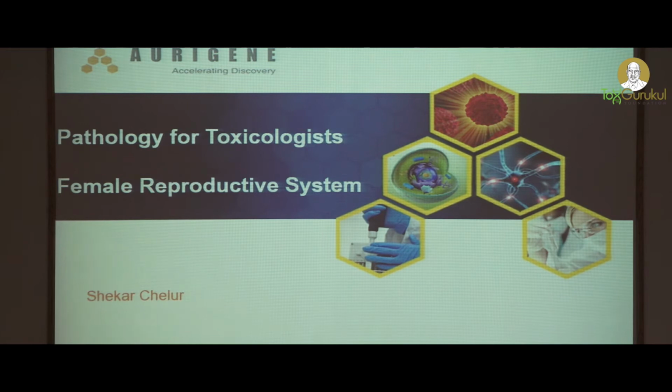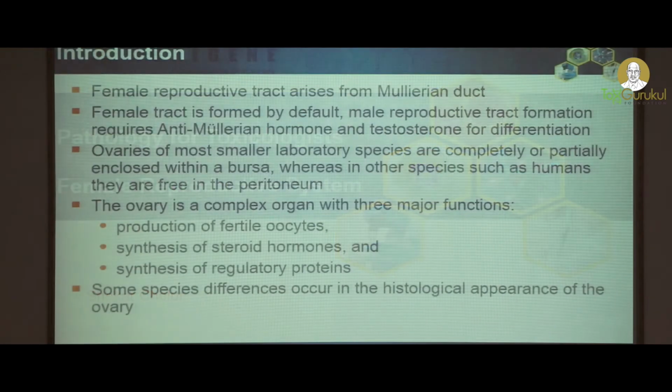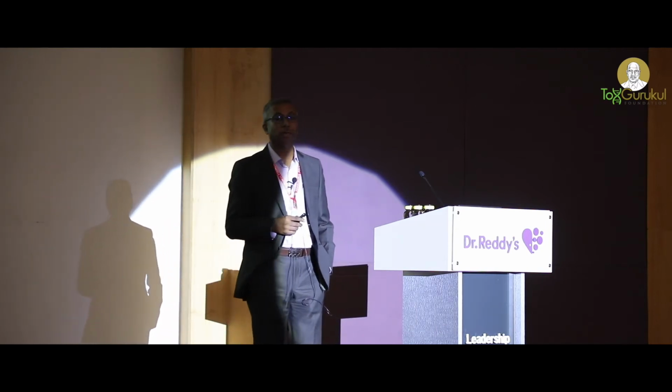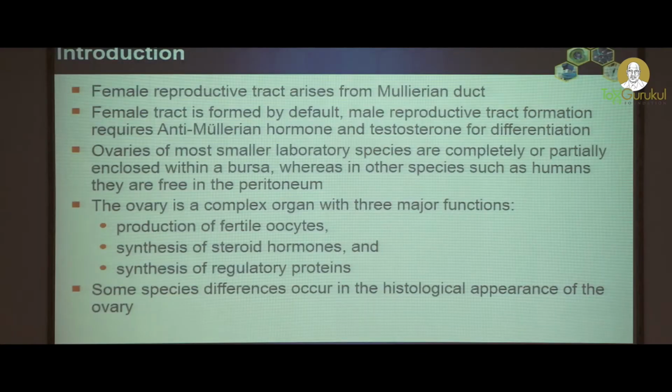So, with that I move on to the female reproductive system. The female reproductive tract arises from the Mullerian duct. The female tract is formed by default. The ladies over here know it, and by experience, the gents also know it. By default, they are correct. Male reproductive tract formation happens by the influence of anti-Mullerian hormone and testosterone during differentiation stages.